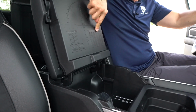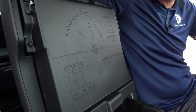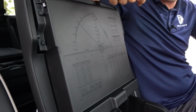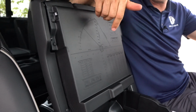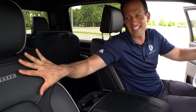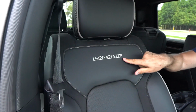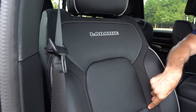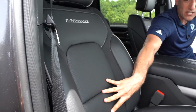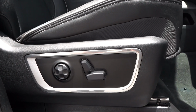We have some measurement tools on the back, which is nice, especially if you're using your truck for work. The periodic table, the Pythagorean theorem, all that good stuff that's very useful when driving your truck every day. And then the seats, love the trim. Leather, the piping, the embroidery, the stitch work, Alcantara, beautiful soft touch material. Of course, you're gonna get power assist on both the passenger and the driver.